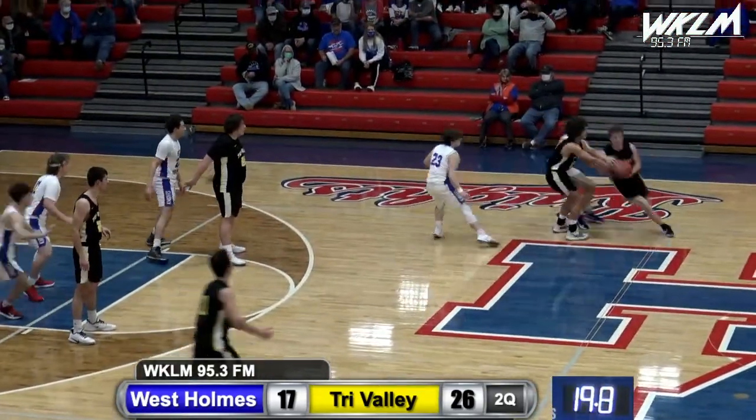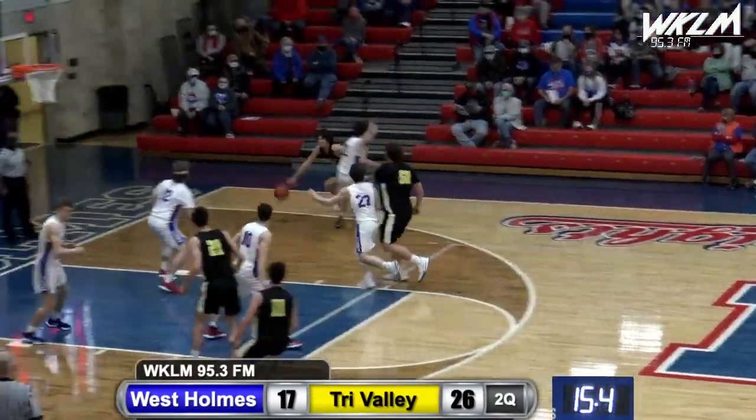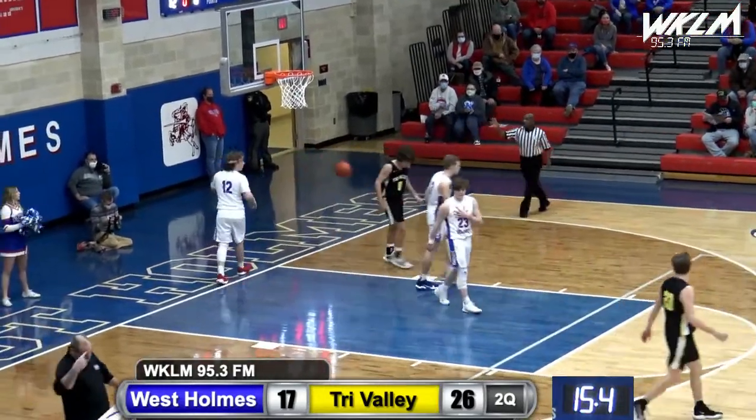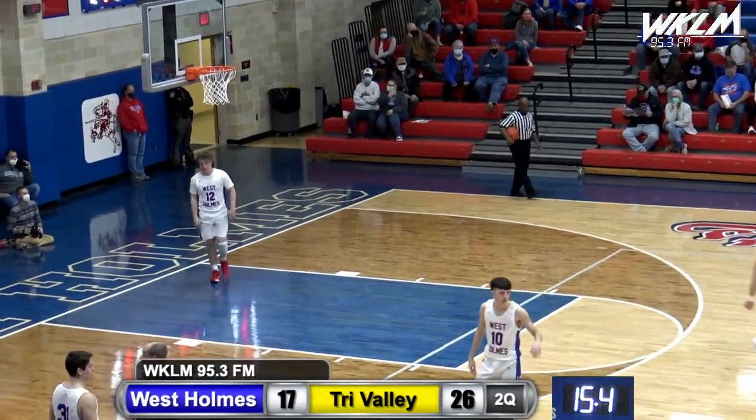Smith to the front court. Gets the handoff over to Lyle. Now to Williams. Back to Caden King. Into the corner to Smith. Head fake. Gets called for traveling. And that'll be the 7th Tri-Valley turnover. 15 seconds to go in the second quarter.